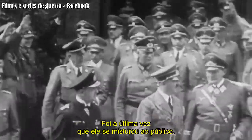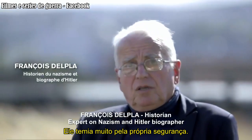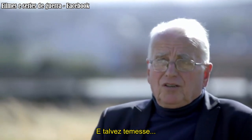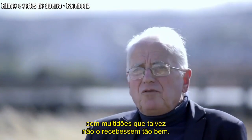It would be the last time he mingled with the public. He had enormous fears about his own security, and he may have had fears that public fervor was waning. And he needed this public fervor. It had given him a backbone of steel and immense confidence in the 1930s. So he decided not to take any risks with crowds that might not be as accommodating to him.